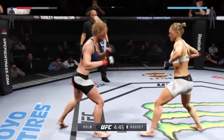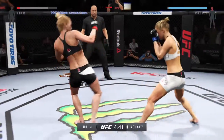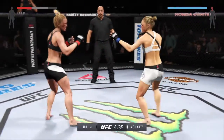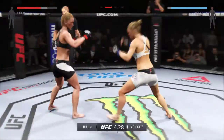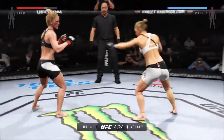Hard hook. Rousey gets caught again. Oh, great Superman punch. Good job landing this series of strikes here. Holm with a solid jab. And there's a nice left hook to the body. Holm with the combination to the body.